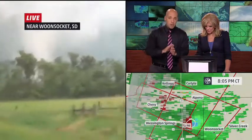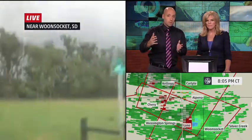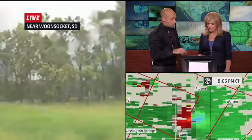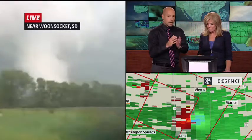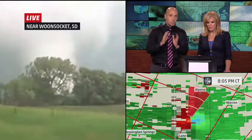Remember, the radar beam is kind of arcing its way away from the ground. The further away we are from the beam, the higher it is in the air. So we can't say that's exactly where it is at ground level, but it's nearby there, especially considering that we have that clear indicator of the reds and the greens and blues right next to each other. And, of course, on the left side of your screen, we are still watching that active tornado right now.